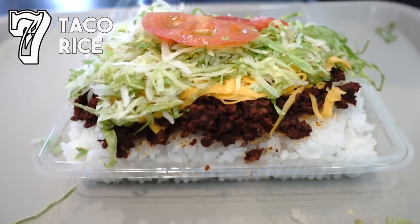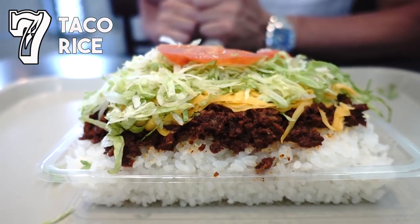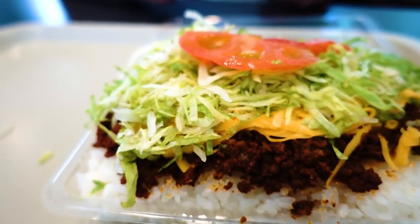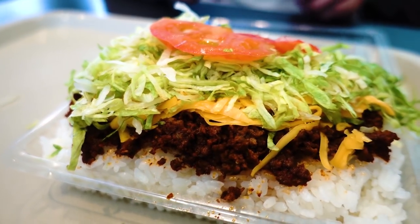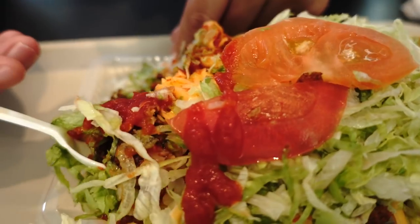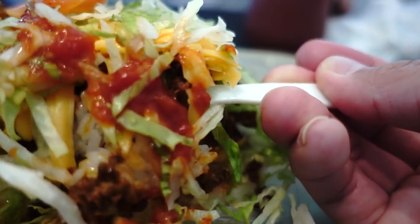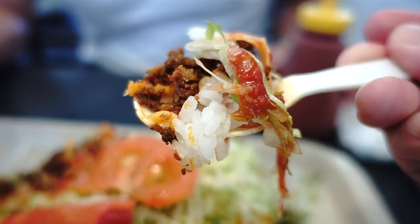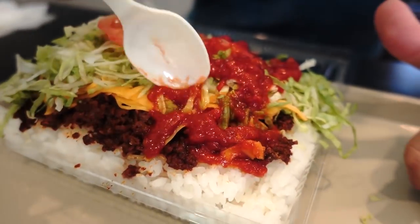Next on the list is something that I actually stayed away from for the longest time simply because it didn't appeal to me. It's basically Tex-Mex taco filling on top of rice. Now I know what Tex-Mex tacos taste like, and although I don't hate them, I wasn't a huge fan. For some reason, when the fillings are mounded on top of hot Japanese rice, it becomes a completely different dish.